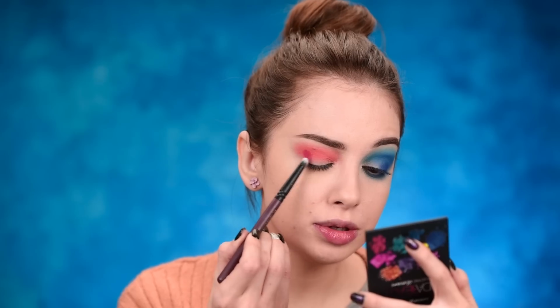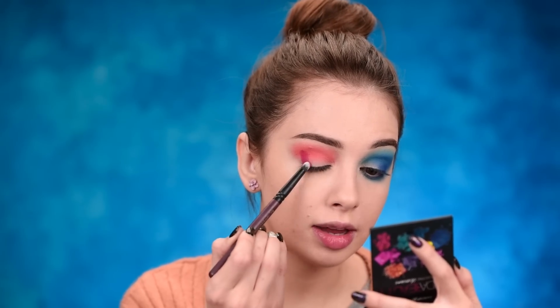She mentioned in the caption of the video that she used the Huda Beauty Electric Obsessions palette. So I'm gonna take some of this red shade here. I don't know if this is what she used for the hot eye, but this is what I'm going to use.